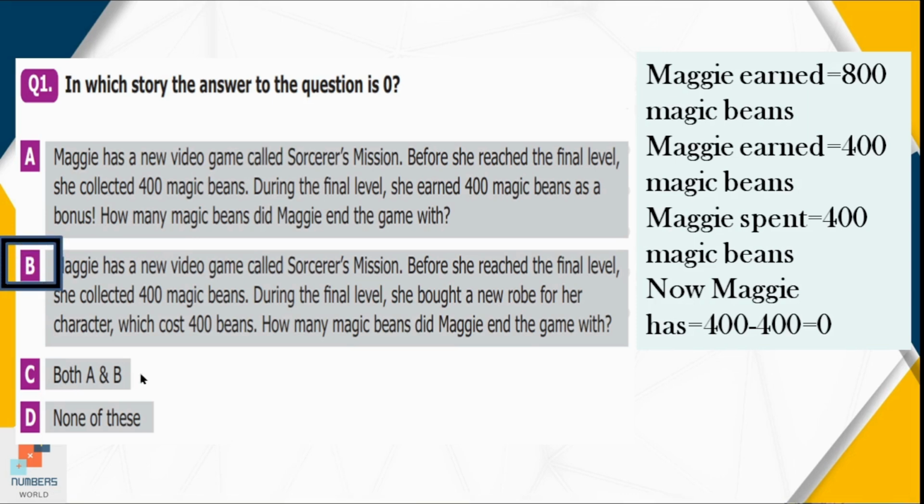Option C is both A and B, and option D is none of these. So option C and D are incorrect.